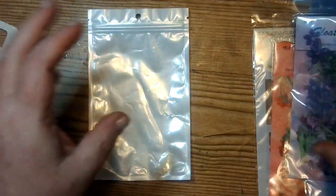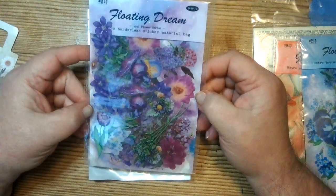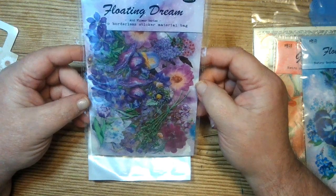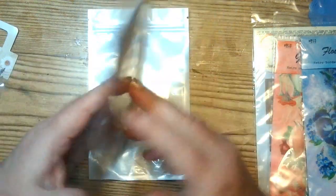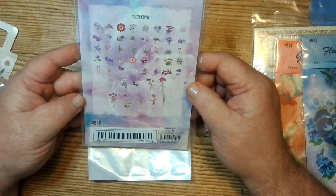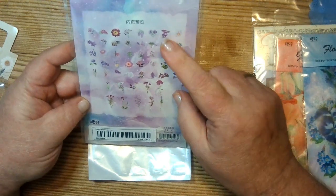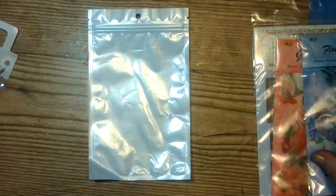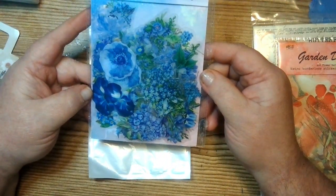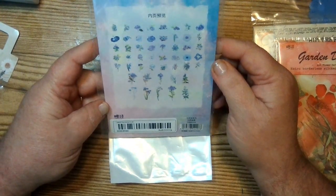So I got those. And then I got this set of beautiful purple flowers. It's all different kinds of purple flowers, mushrooms, you name it, is in here. Yeah, mushrooms, flowers. The biggest majority of them are flowers. There's a few mushrooms. And then I got this set in the blue. Isn't that pretty? And it's all flowers.